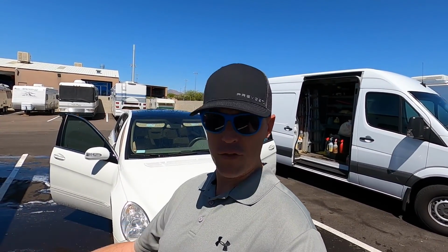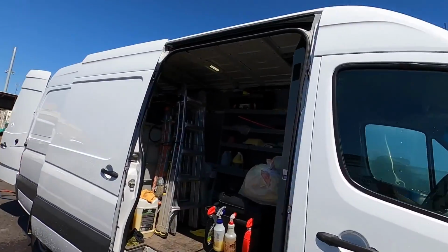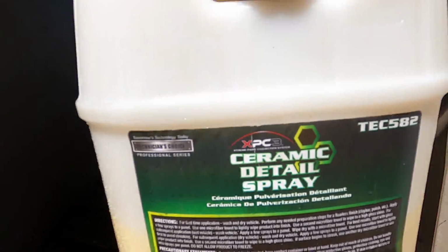Now, the first thing that I've got to break down to you is there's several different levels of ceramic coatings. All of this ceramic stuff has been new. It's been around for a lot longer than 10 years, but about 10 years ago, it kind of started to pick up momentum with detailers, and now it's gotten a lot more mainstream in the last few years. Now you're gonna see on your local auto parts store shelves stuff like Meguiar's Hybrid Ceramic Wax, Ceramic Detail Spray. There's actually even a really cool product that I actually use a ton of. It's called Ceramic Detail Spray by Technician's Choice.